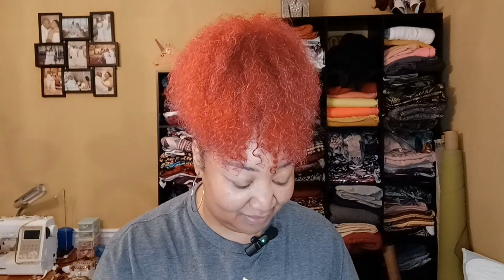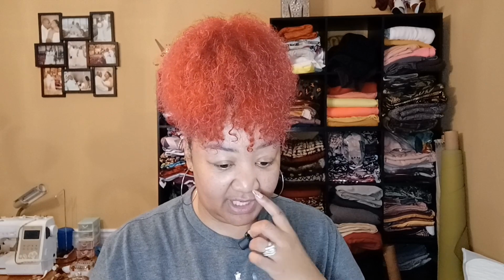With a red skirt. Oh, I see it, y'all. Gingham, jacquards, silky types, velvet. And you do need some interfacing. Woo! Excited. All right.